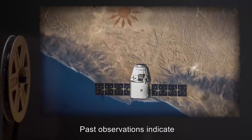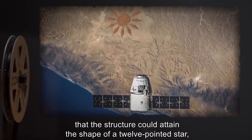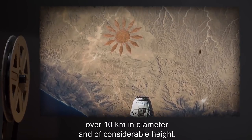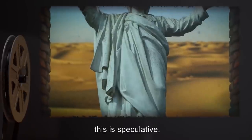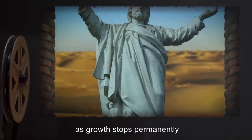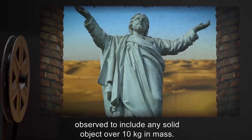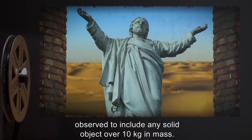Past observations indicate that the structure could attain the shape of a 12-pointed star, over 10 kilometers in diameter and of considerable height. However, this is speculative, as growth stops permanently once the structure contacts a significant obstacle, observed to include any solid object over 10 kilograms in mass.